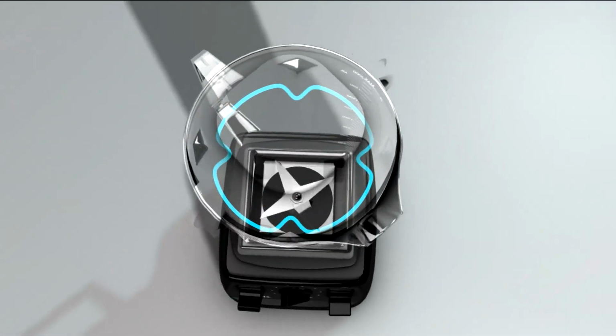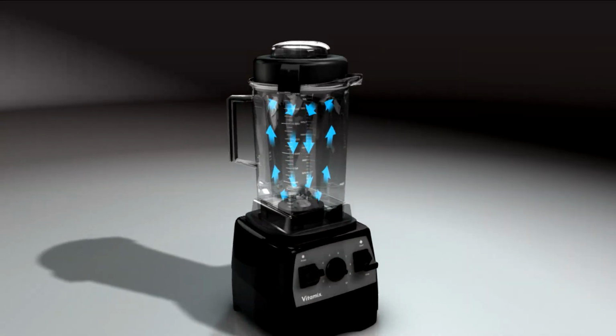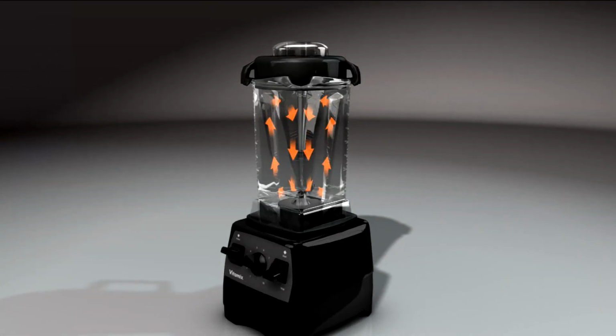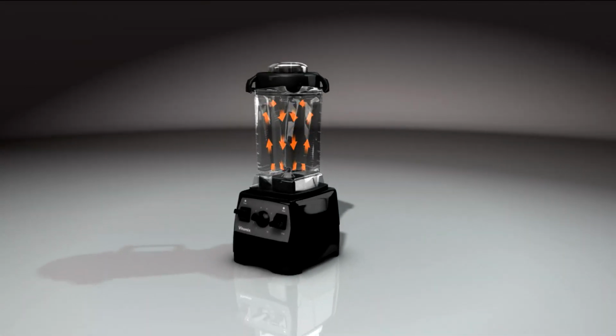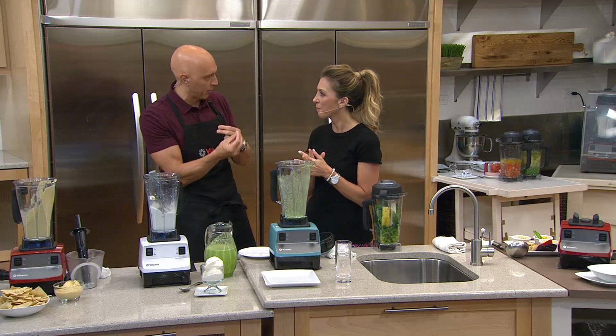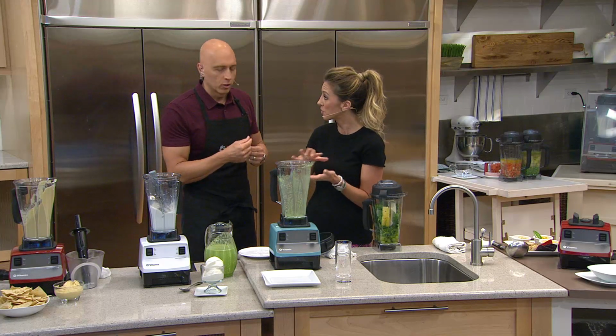It's the 2 horsepower motor now working with that canister, moving the ingredients. And as you can see, it's pushing them up and pulling them back down to the blades. And it does it at such a fast rate that it actually heats the ingredients. That's how it works. It's friction. See? Like we said before, rub your hands together, they get warm. It's the same thing in the Vitamix. The speed of the machine. And then again, it's just the smooth results.